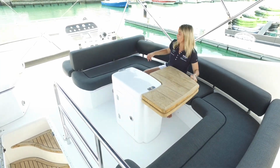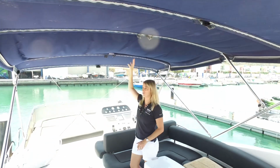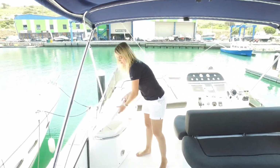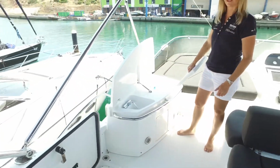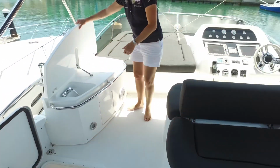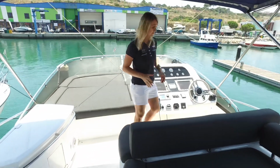We move forward and you'll notice the Bimini here, so this is removable if you need, but obviously if you're out here in the sun all day you'll want this up for some shade. We've got a wet bar over in this section, so a sink with hot and cold mixer tap, and then a large refrigerator unit in there. Again, the upholstery has been replaced, and the exterior extends to this section as well, so this is all new in winter of 2020.